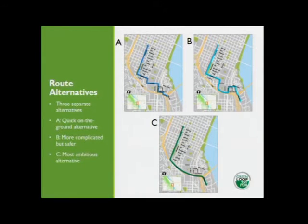Alternative B trades safety for a little bit of a detour. You can see it jogs a little bit, but this creates a safer route. Finally, alternative C is our go for gusto route. This is shoot for the moon. This involves capping I-405 and putting the green loop on top of this cap, and then creating a ramp or flyover from the end of the cap to the existing infrastructure on Southwest Moody.